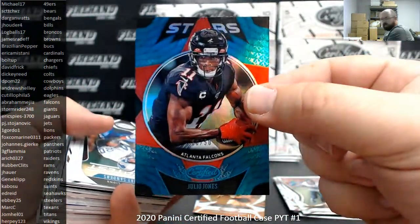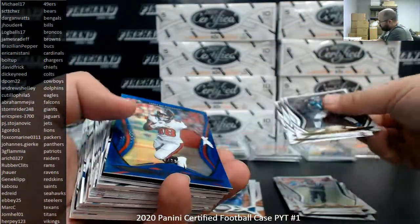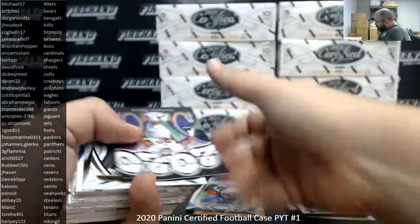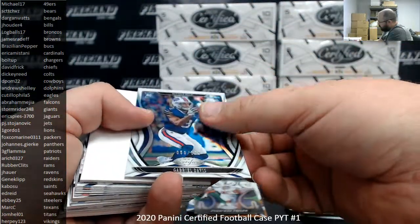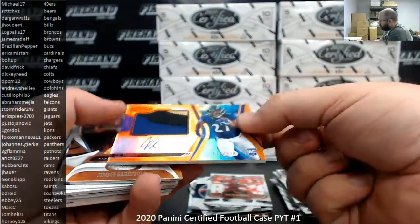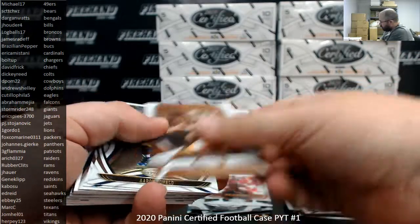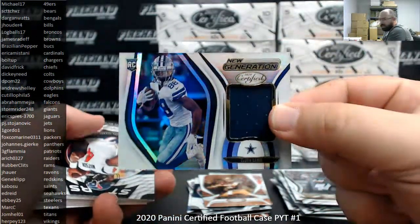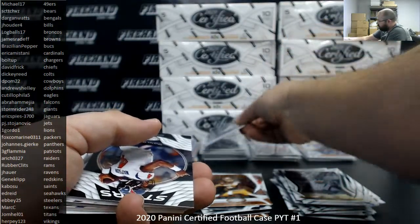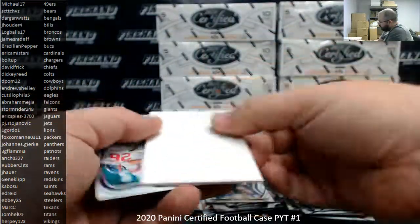Got a teal stars, numbered to 50, Julio Jones for the Falcons. Falcons going to Abraham Mejia. Tyler Johnson, numbered to 75 for the Bucs. That's a blue mirror. Bucs going to Brazilian Pepper. Gabriel Davis, numbered to 299. J.K. Dobbins, that's an orange freshman fabric RPA to 225. The Ravens going to Jay Howard. CeeDee Lamb, new generation jersey for the Cowboys, going to D-Palm. Kirk Cousins to 450. AJ Epenesa to 399. All right, that's box 4.